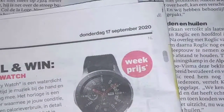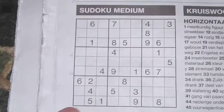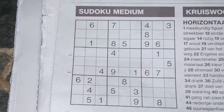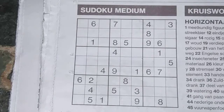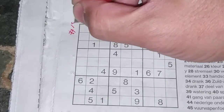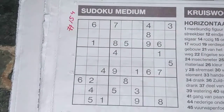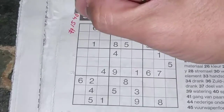Today in the daily newspaper on Thursday, September the 17th, 2020, we have only one regular Sudoku, a medium Sudoku. And this one will be number 154.8. Yes, 48.